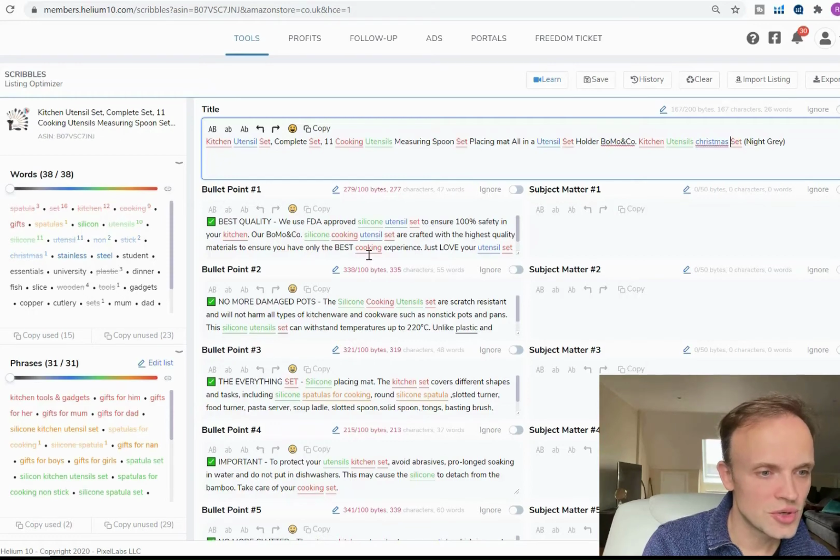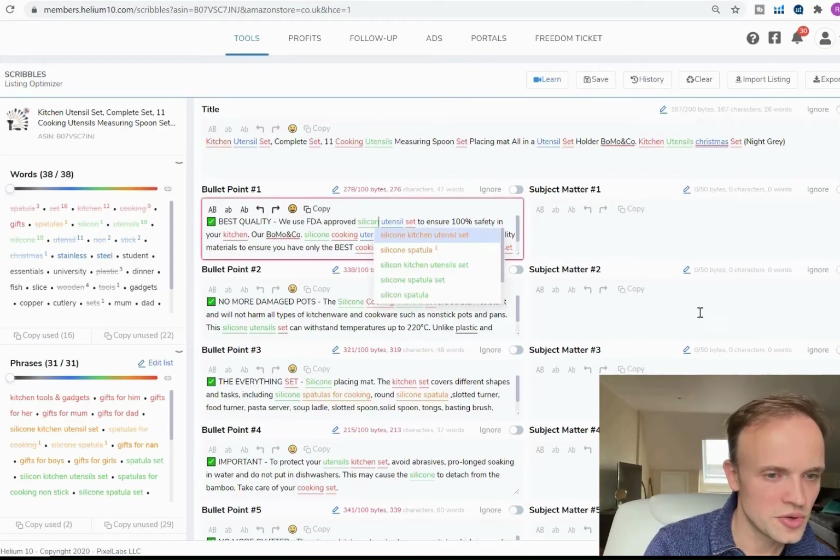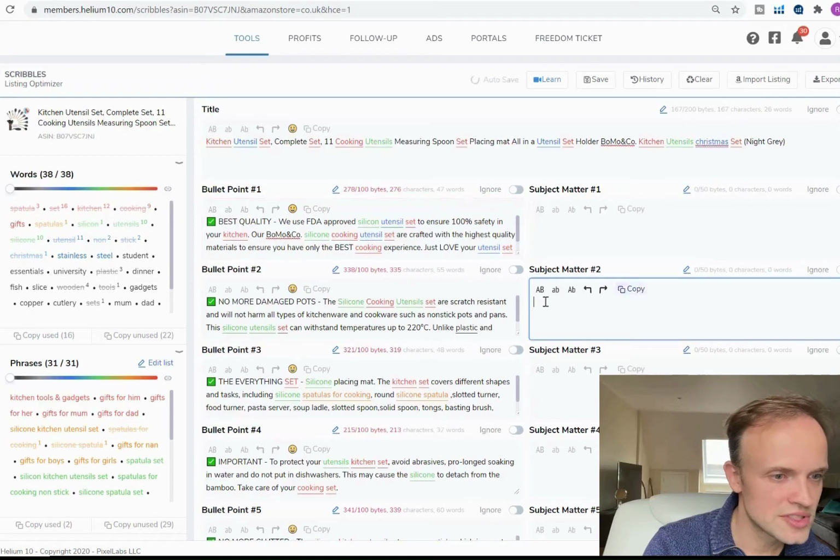So what we should do is add this other way of spelling silicon without the E. So it's actually pretty easy. All we do is adjust our product feature bullet points to do that. And boom, that's another one used. Cooking Spirits, just love your utensils set.